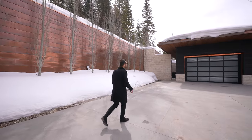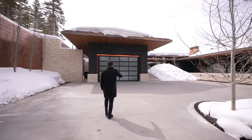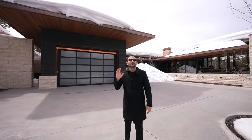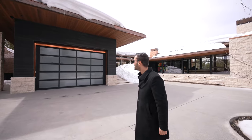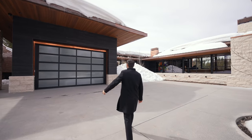Now, going to this side, we have an additional 2-car garage with another overhang detail. Even the flashings around the garage are copper. I'm sorry, I'm gonna use the word copper probably 200 times today. I just love that material. And again, split face limestone all around. We have an access door to the other side.